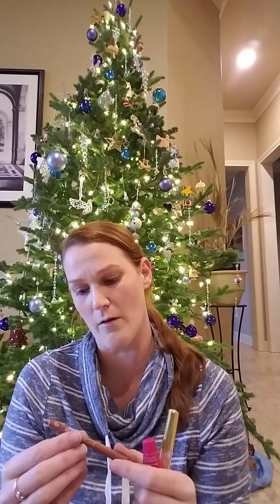All right, final thing is lip products. I cannot get enough of this. This is the Makeup Forever Artist Pen in 606 walnut. They give these samples out like crazy, but this is just such a good neutral color. I use it on my lip a lot of the time, and then I will put a topper over it. A lot of times I will put this topper over it.